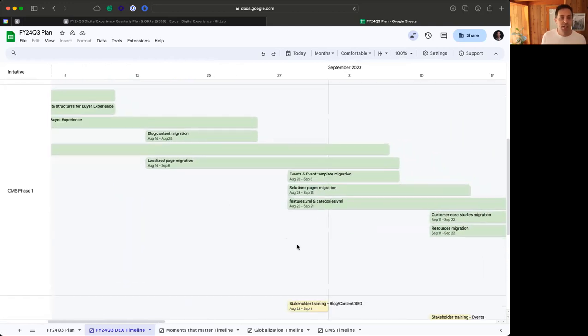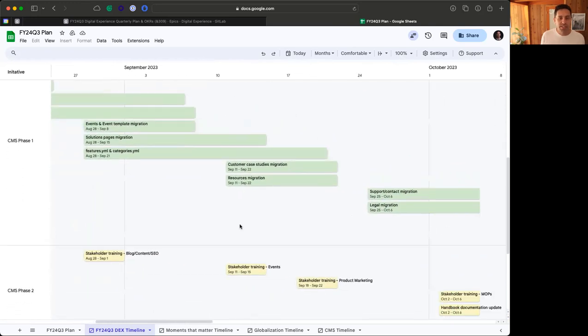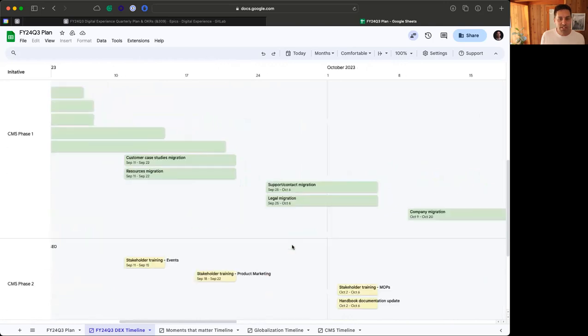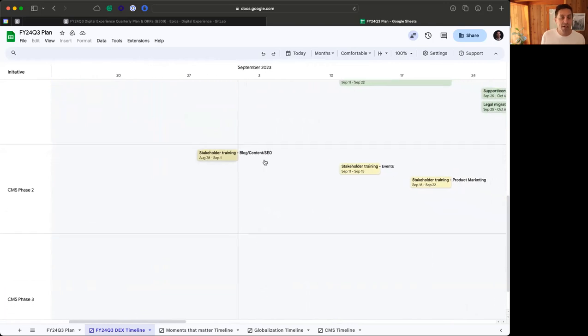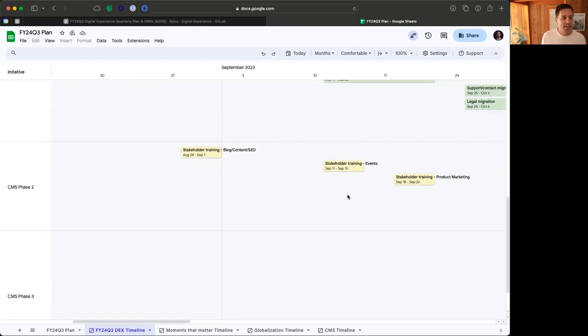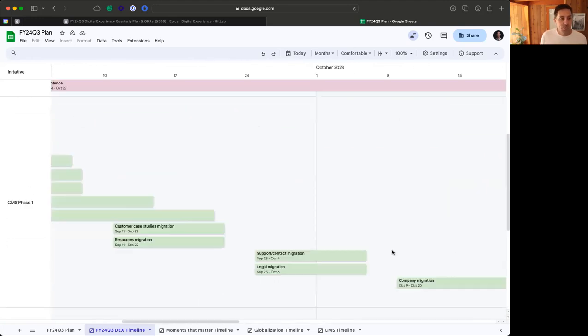Daniel and the globalization team. You can see events, solutions. Like I was saying, events we're keying up first because we have so many and they're moving so quick. Solutions, customer case stories, resources. I'll add the link. You can click through this, scroll through this on your own. Phase 2 starts, that's the stakeholder training piece. So we want to make sure that we have the pages made so that we can actually provide training on real content, and for anything that the blog content SEO team or the events team, any changes you want to make, we can actually train you on the real content. So not only are we training, we're making progress as well together. And then phase 3 is where we get into specific integrations and new things. So really excited about that.